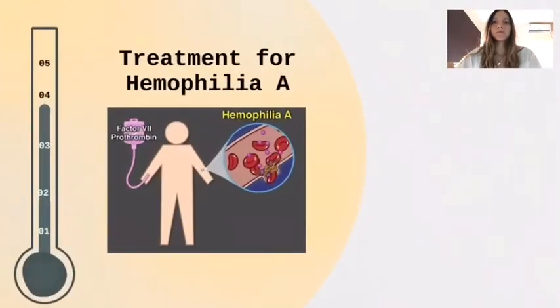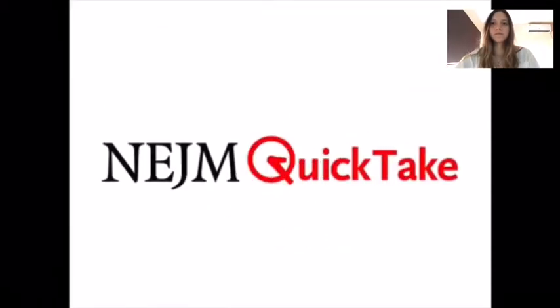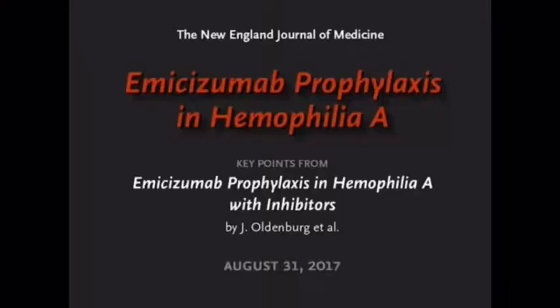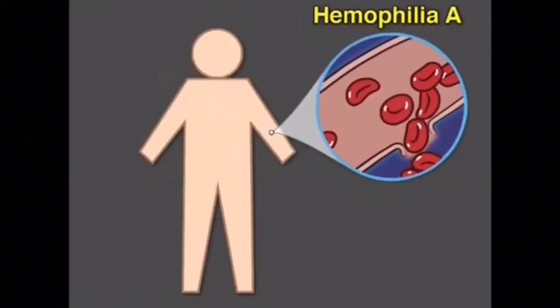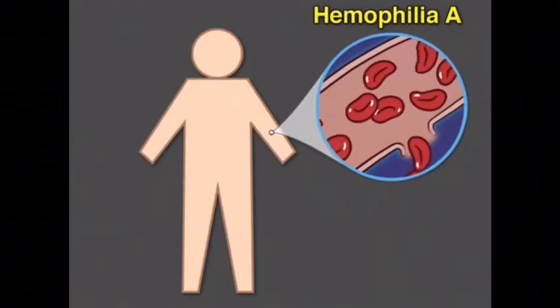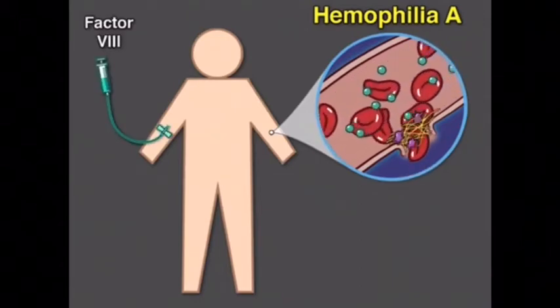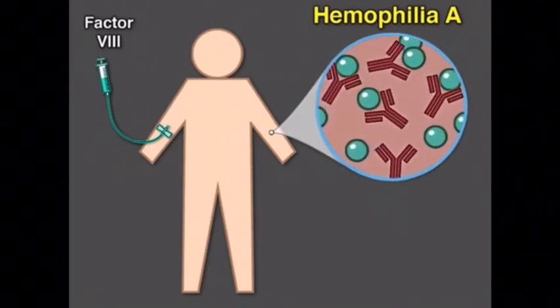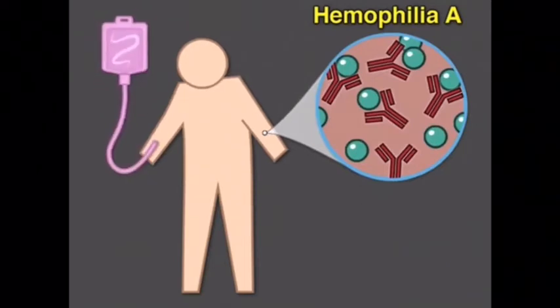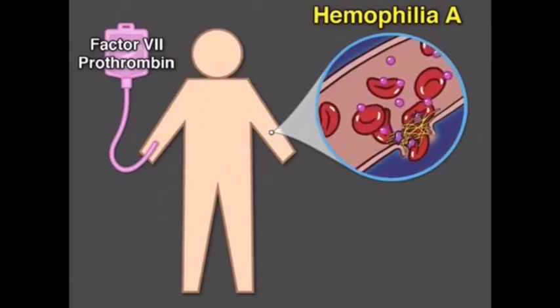Treating hemophilia. Treatment for Hemophilia A. Hemophilia A is an inherited bleeding disorder caused by a deficiency in factor VIII activity. The current standard of care includes prophylactic intravenous factor VIII infusions. However, these infusions may result in the development of anti-factor VIII antibodies that can inhibit efficacy and increase morbidity. Intravenous bypassing agents such as activated factor VII and activated prothrombin complex may be required to counteract these effects.